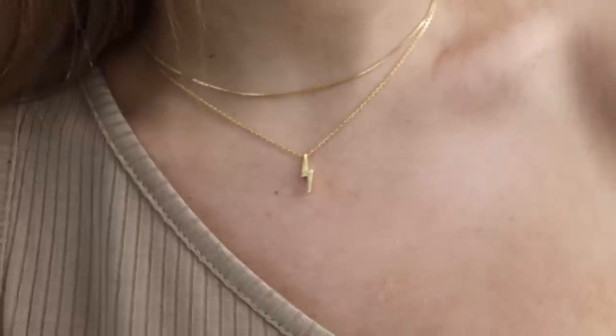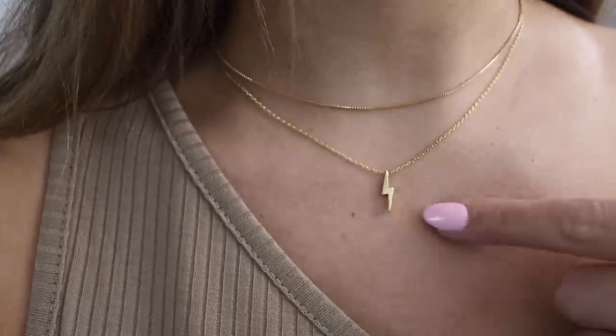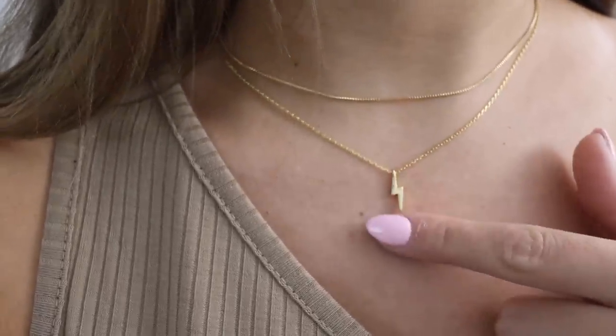My earrings are also from the store. They're the twisted gold hoops. I love these so much. They've become my everyday earring. I love how lightweight they are, and they're really big, so they definitely draw some attention. I've been getting lots of questions about where my lightning bolt necklace is from, and this is also from the store. It's coming on the next drop.